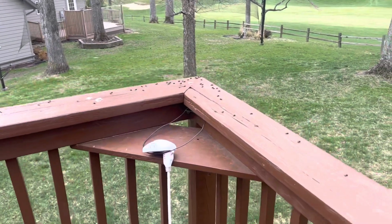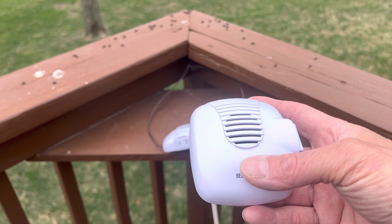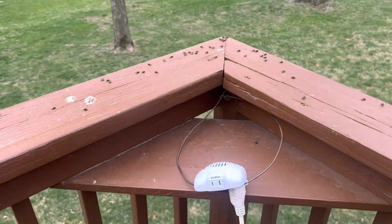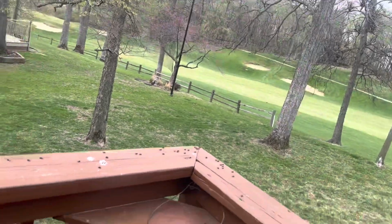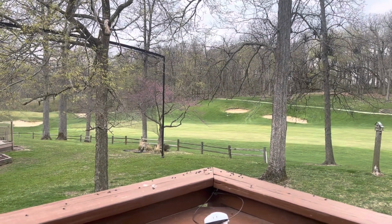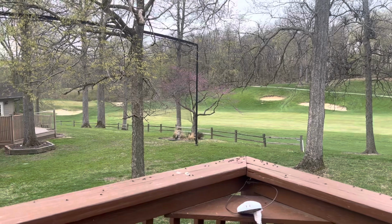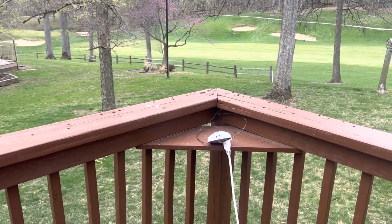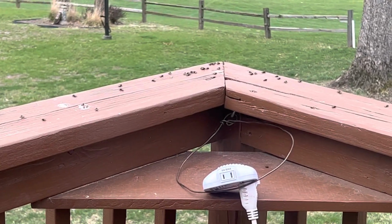So I thought, well, let's do a little bit of a test. Let's see how well these things do work. Does it shock the bugs? Does it really, you turn them on and the bugs just scatter or not? So let's try this. Let's see if I can get you into position where you're aimed down a little bit. You're looking at the flies, and yeah, okay.